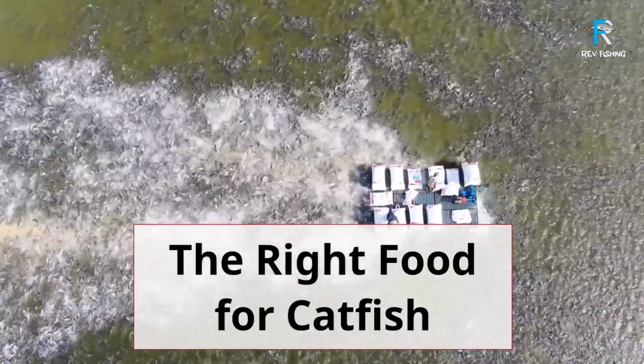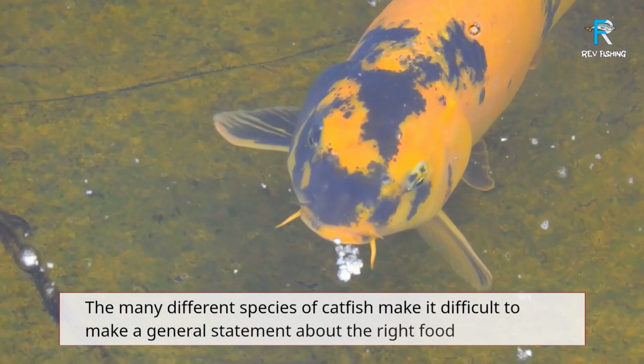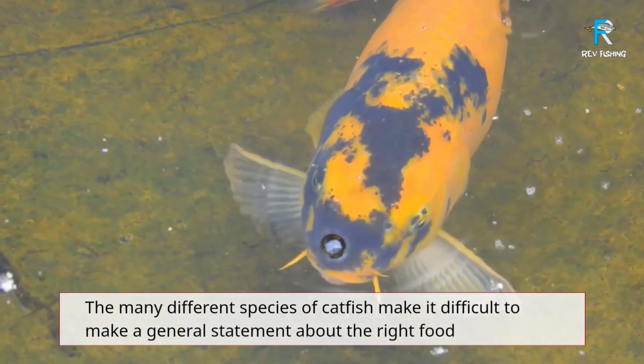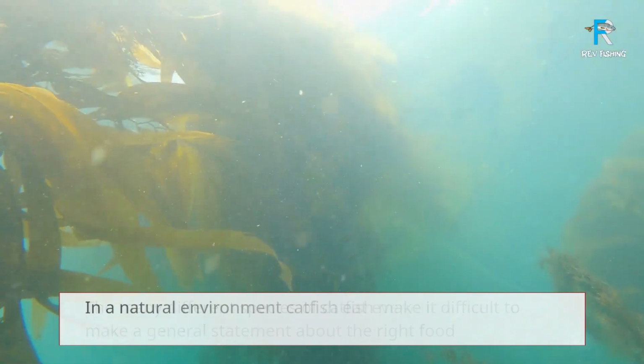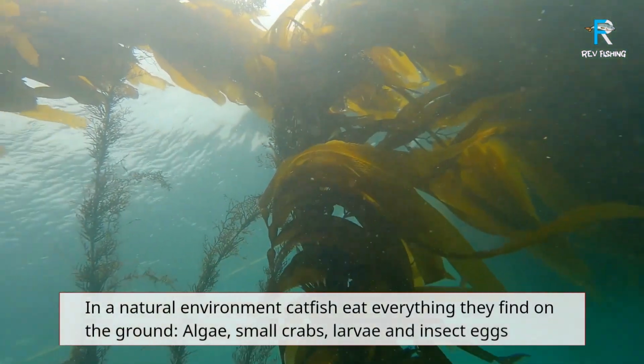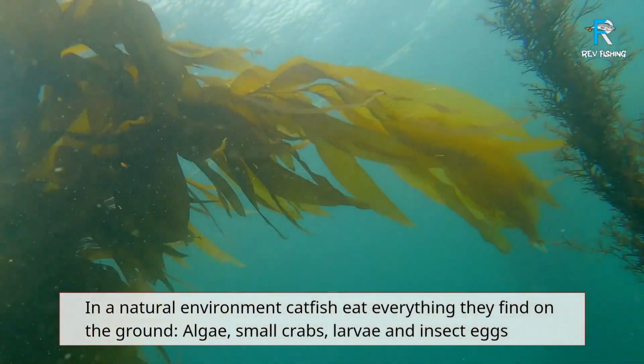The right food for catfish. The many different species of catfish make it difficult to make a general statement about the right food. In a natural environment, catfish eat everything they find on the ground: algae, small crabs, larvae and insect eggs.